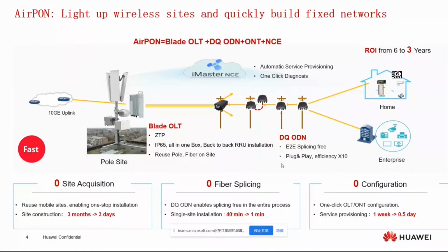That means a digital quick ODN. The quick ODN means we are using a splicing-free solution. In all the ODN networks there is no splicing, just plug and play. And all the ODN network can work with the Huawei NCE platform to realize management.